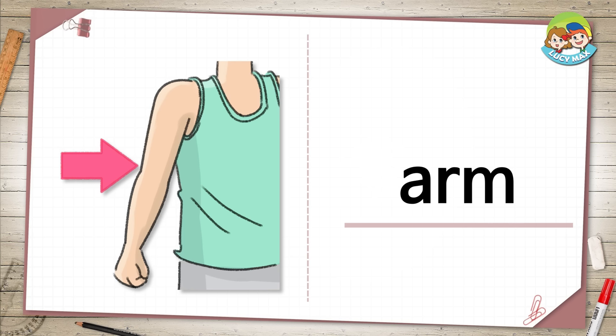Arm. The arrow in the picture is pointing to an arm. People have two arms. One is on the right, and one is on the left.